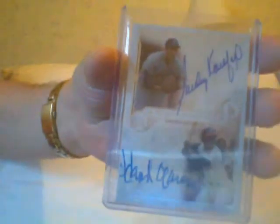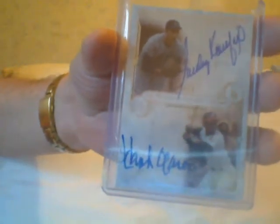And the last one in this particular stack here is how about a Hank Aaron, Sandy Koufax dual autograph on card. From, what is this, Museum or whatever. Who cares? What's the difference between Museum and Tier One or your sister's ass?